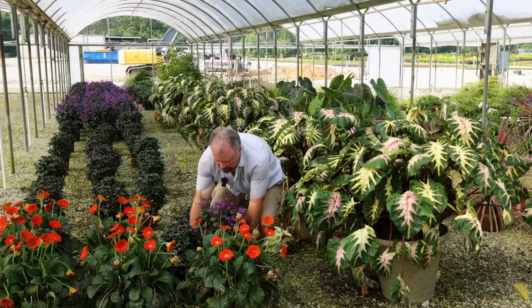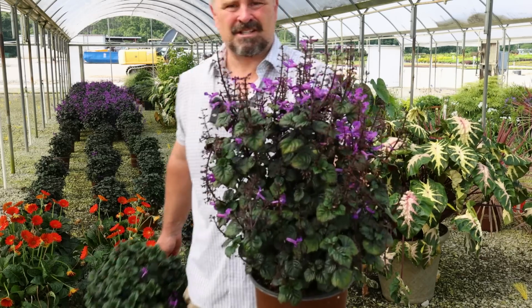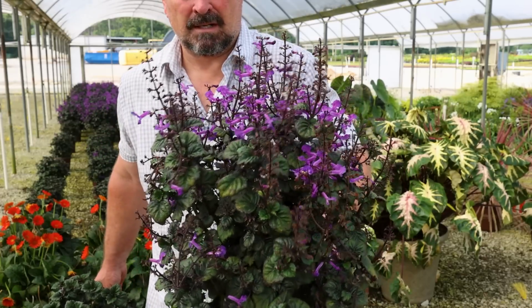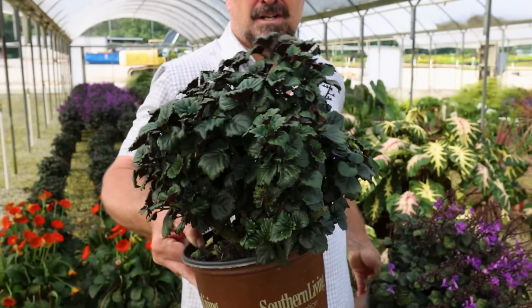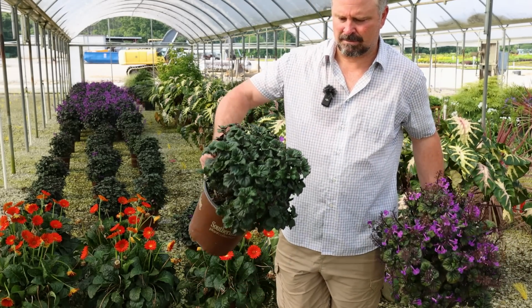An example of one that can be done like that is this Plectranthus, and you can see this one has beautiful purple flowers on it. This is Mona Purple. Great foliage plant and great flowering plant. As these flowers start to slow down, you can prune it down just like this. Take its head, just off with its head. That's what somebody did with this one.